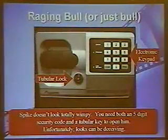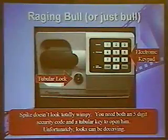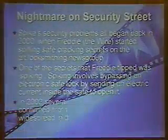Now, Spike doesn't look totally wimpy. He has something kind of like two-factor authentication. First of all, he's got a tubular lock and also an electronic keypad and 5-digit combination. Well, that's pretty stout, God, I hate to guess 5 digits. But unfortunately it kind of looks deceiving.